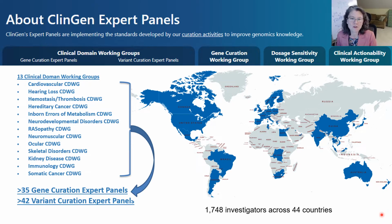A lot of the work is done through the formation of expert panels in different disease areas, and what you can see on this slide, a picture of our website, is that we have 13 different large clinical domain working groups, and then those clinical domain working groups further develop more focused expert panels in either gene curation or variant curation, or sometimes doing both. And so you can see we have 77 different expert panels across these different areas. To date, those efforts involve over 1,700 investigators from 44 countries around the world. So really global participation, and it's been great to see the community involved in this effort.